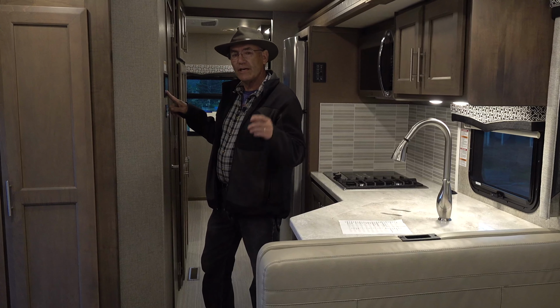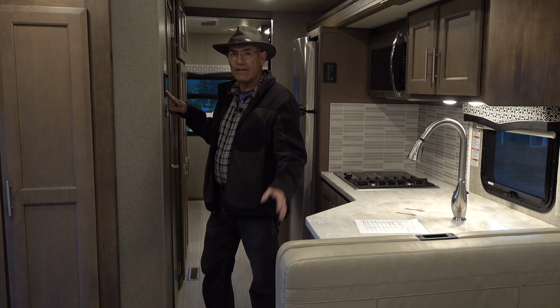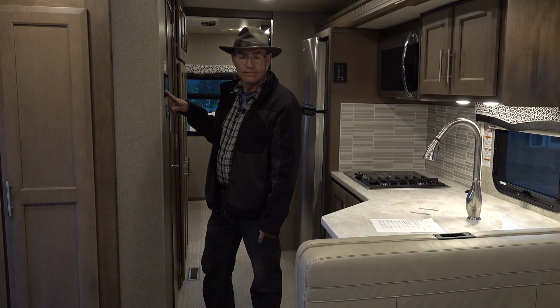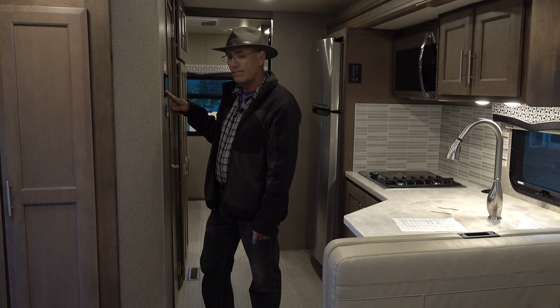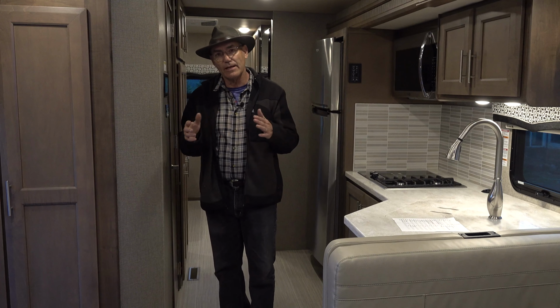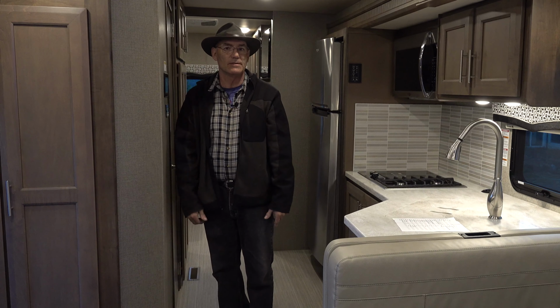I want to remind you that you can link your cell phone to this and run everything from your cell phone. And again, when you bring that in, leave that button down a little bit and let those motors adjust.